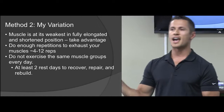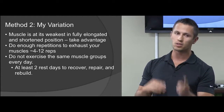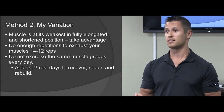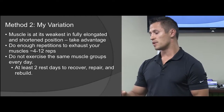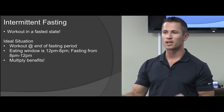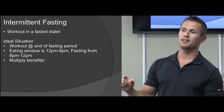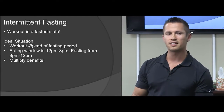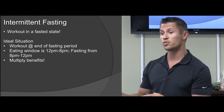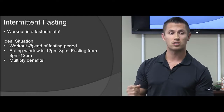So again, after you're done with this, you've got to have recovery. At least 2 full days before you even do the same muscle group. A lot of times people think more is better, and a lot of times that's not the case. You know, 3 times a week for this. But when we're looking at the big picture here, if you combine this with intermittent fasting, that's really where the results magnify. For instance, if you work out in a fasted state, that means that your body is already depleted of glycogen. If your body's depleted of glycogen, your body has no choice but to start burning and breaking down its fat stores as energy during your workout, which is so awesome.